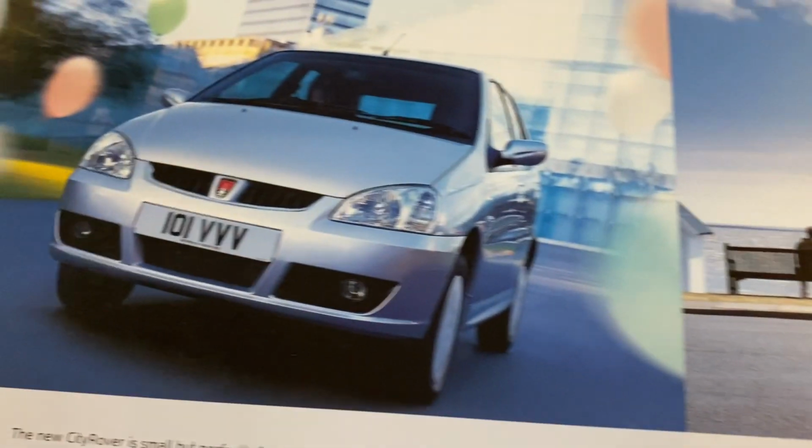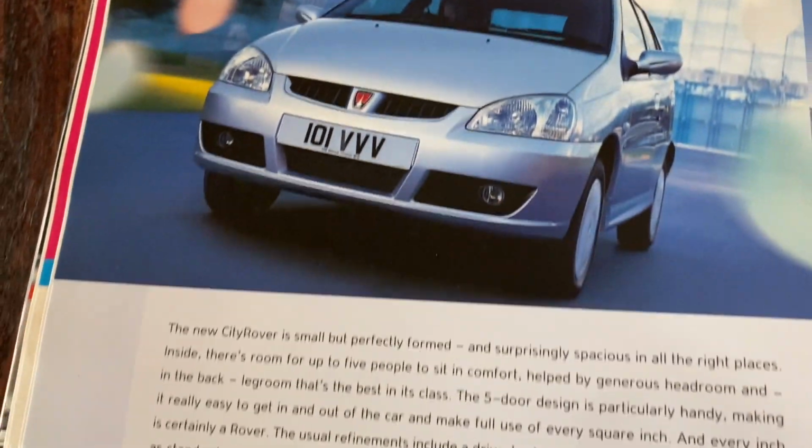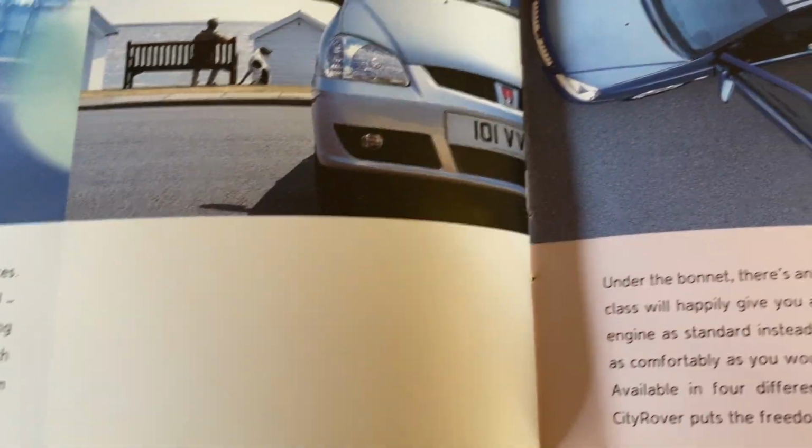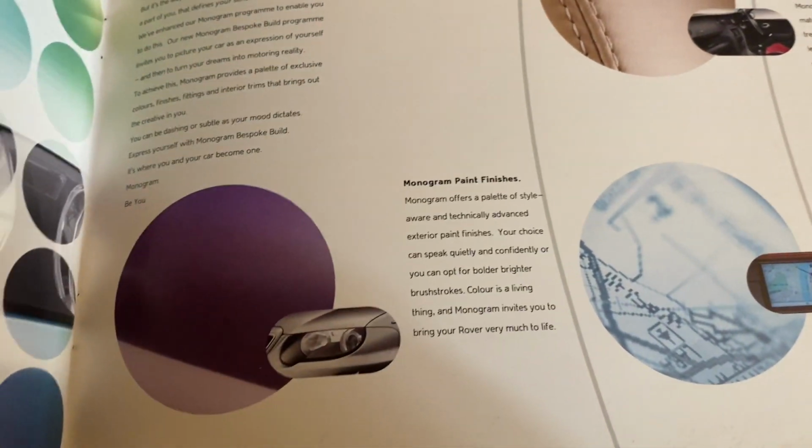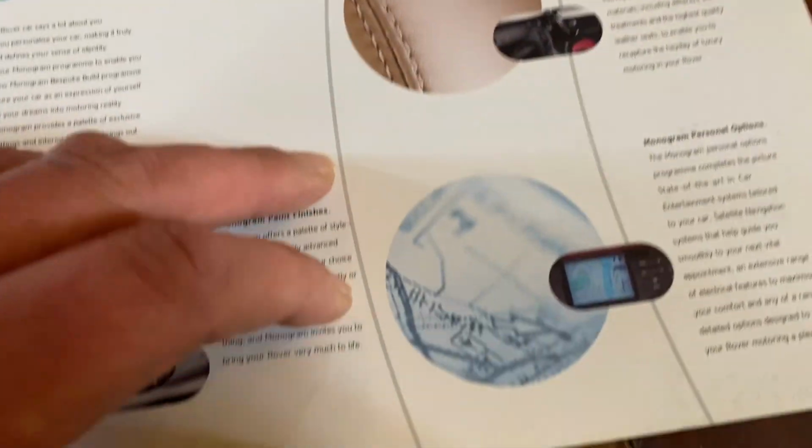And then fantastically, City Rover. Isn't that brilliant? Still on my list. I still desperately want a City Rover, and all of the City Rover specs. So yeah, and then details on the monogram personalization system. And there we are. Can we find a date on this?